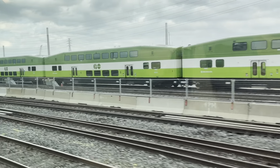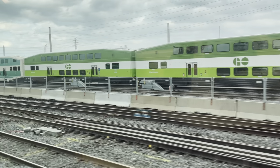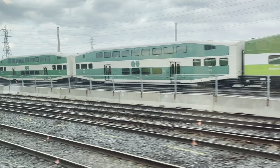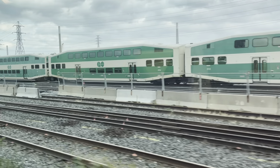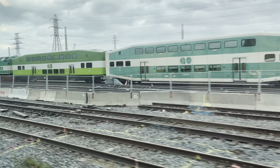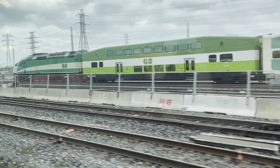But yeah, if I had gotten on the coach with the ad wrap on it, you wouldn't be able to see very well out the window. That's kind of the whole purpose.